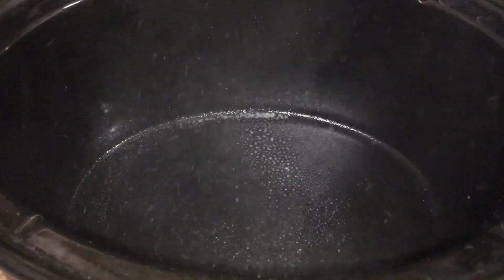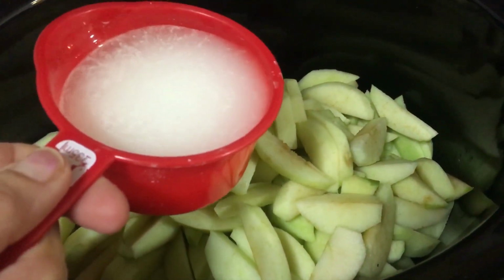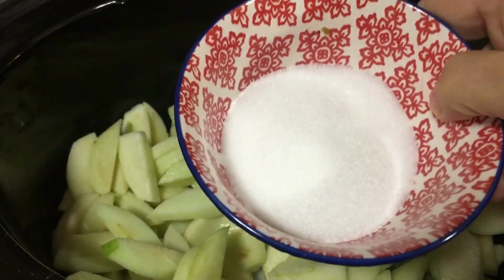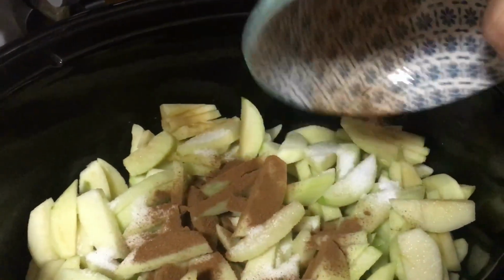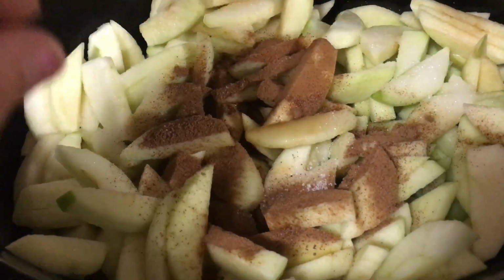So I'm going to make some scoopable apple pie in the slow cooker. That sounds good. I'm going to spray the slow cooker. Then I peeled and sliced 8 cups of Granny Smith apples. Then I dissolved 2 tablespoons of cornstarch in 3/4 cup of water. Next is 2 teaspoons of lemon juice, 4 tablespoons of monk fruit sweetener, 1.5 teaspoons of cinnamon, 1/4 teaspoon of nutmeg, 1/4 teaspoon of salt, and 1 teaspoon of vanilla.